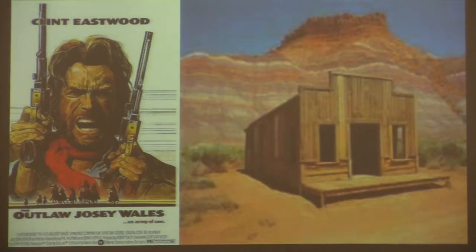That's The Outlaw Josey Wales. This was a reconstructed movie set right here. It's been burned down several times. But what's this formation here? That's the petrified forest. That's the blue clay that we see here in St. George.